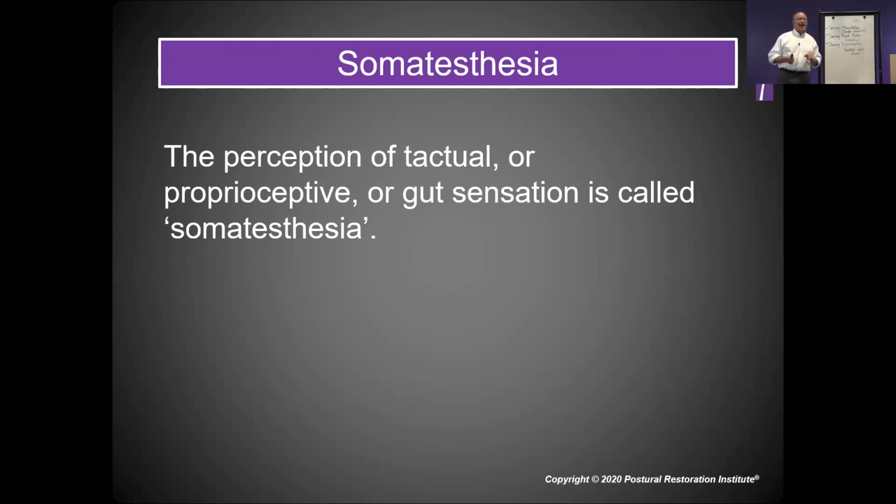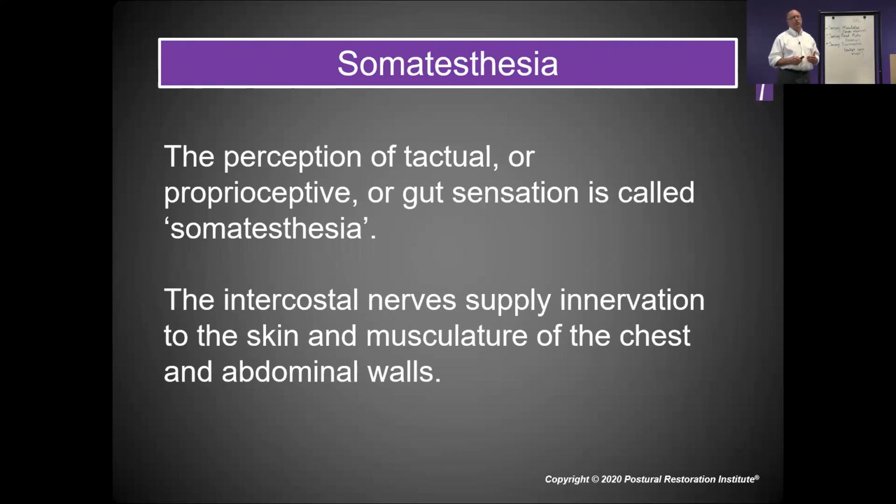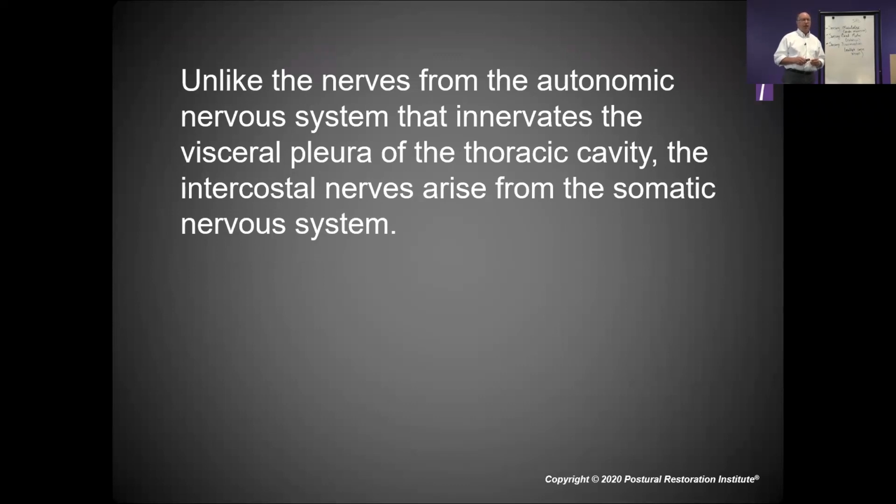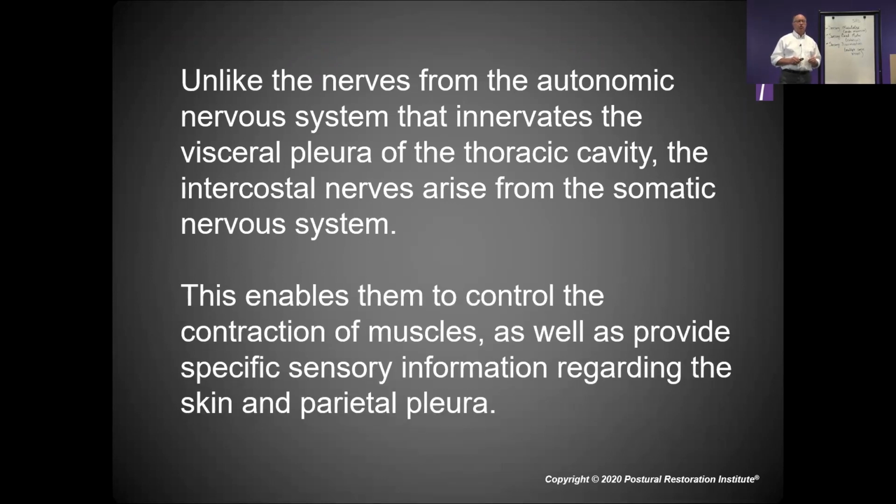The perception of tactual or proprioceptive or gut sensation is called somatosthesia. And the intercostal nerves are really good at it. They supply innervation to the skin, the muscles of the chest, and down to the abdominal walls. Unlike the nerves from the autonomic nervous system that innervates the visceral pleura of the thoracic cavity, these intercostal nerves arise from the somatic nervous system. This enables them to control the contraction of muscles, as well as provide specific information regarding the skin and parietal pleura sense.